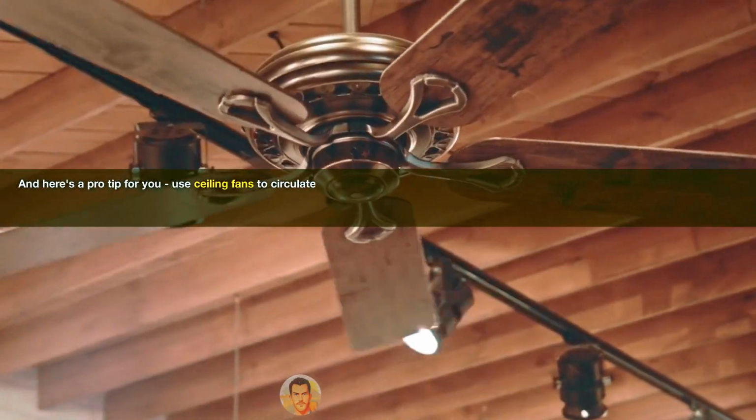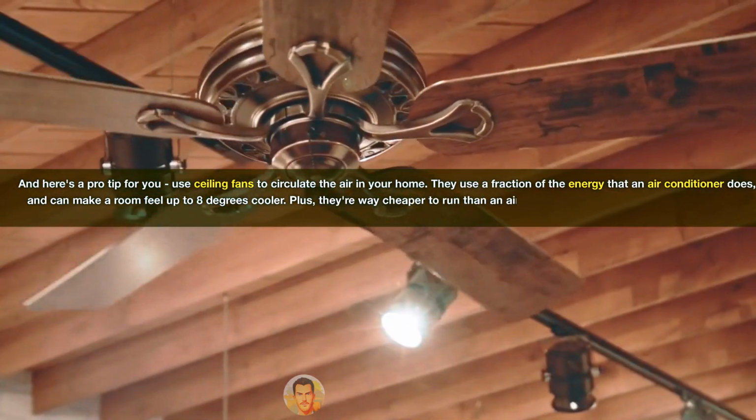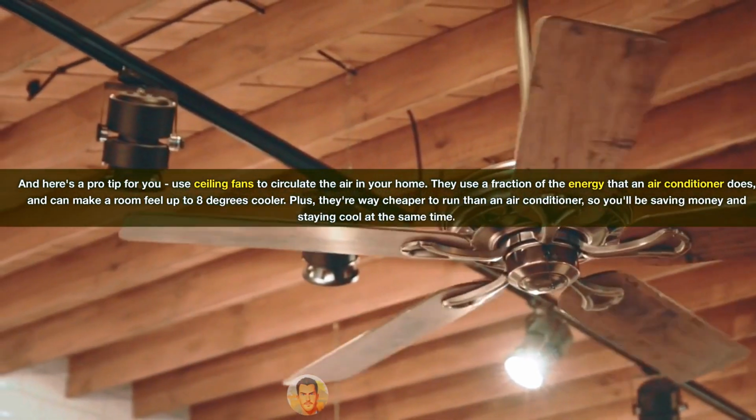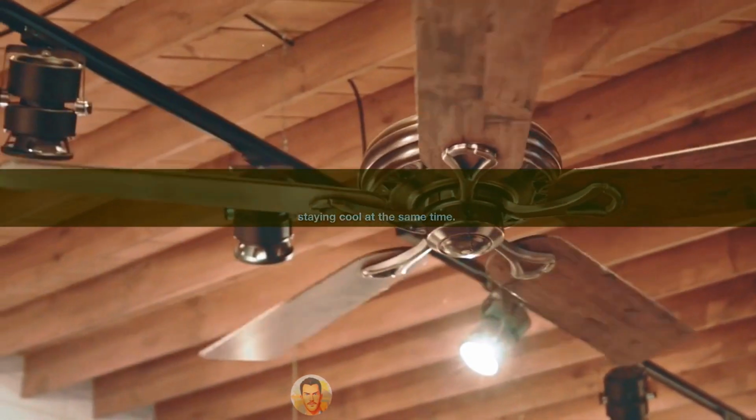And here's a pro tip for you. Use ceiling fans to circulate the air in your home. They use a fraction of the energy that an air conditioner does and can make a room feel up to 8 degrees cooler. Plus, they're way cheaper to run than an air conditioner, so you'll be saving money and staying cool at the same time.